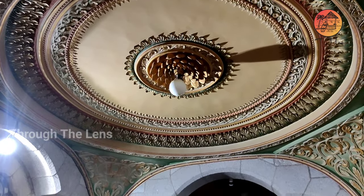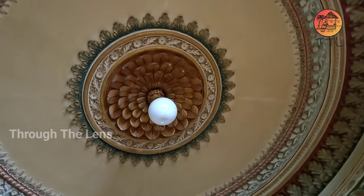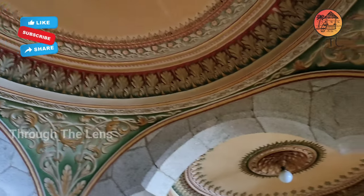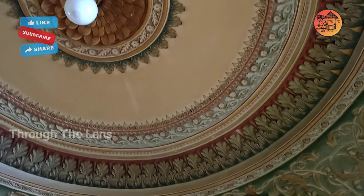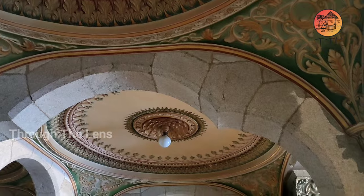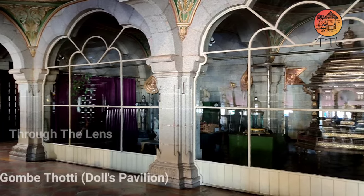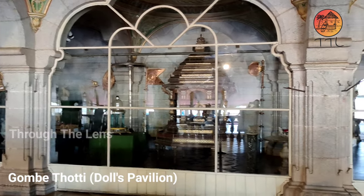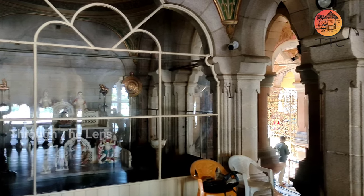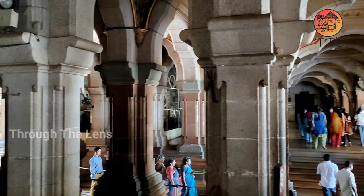This is the model of the old palace that got destroyed in 1897 due to fire. Cannons which were gifted by British to Maharaja are also on display. Many dolls that were received as a gift by the Maharaja are displayed in the dolls gallery known as Gombe Totti in Kannada, along with other dolls collection of the royal family. These are worshipped during the Dasara festivities, also fondly known as Gombe Habba locally.